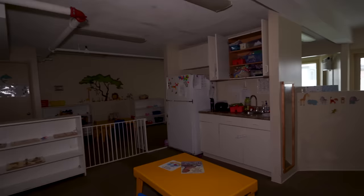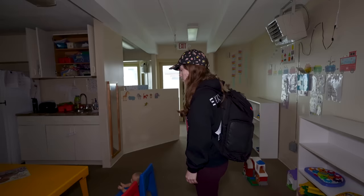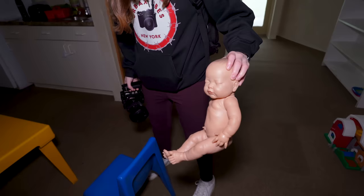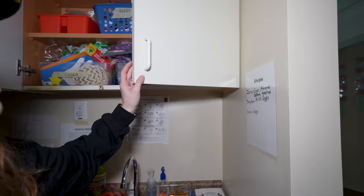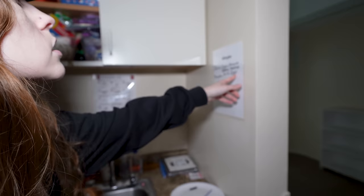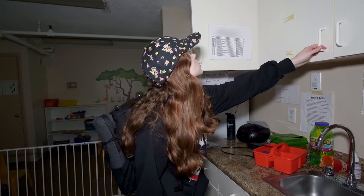Huh. Wow. I guess a playroom? We got babies, baby dolls, and they have a little kitchen here, so I wonder... Probably for their snacks. Actually, it says some stuff here, showing kids with allergies, these kids can't have this and this. Here, of course you got a hand washing thing. Who doesn't have a hand washing thing after COVID?